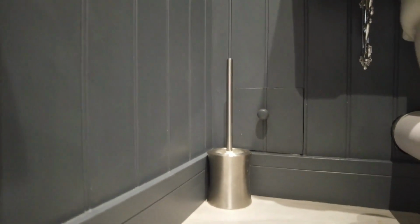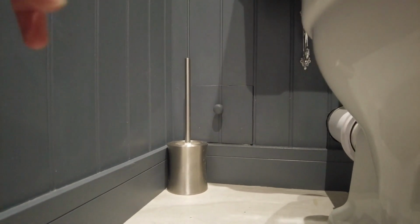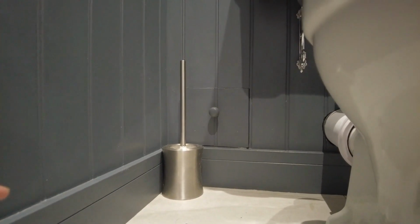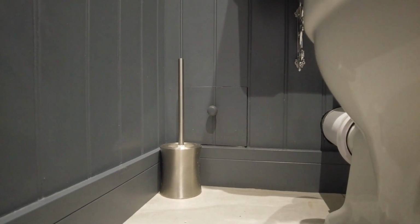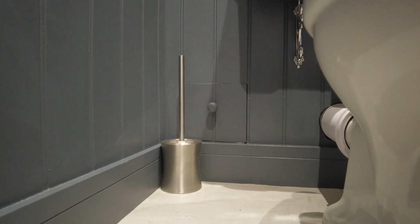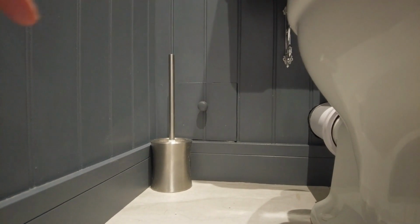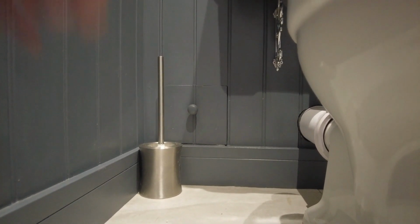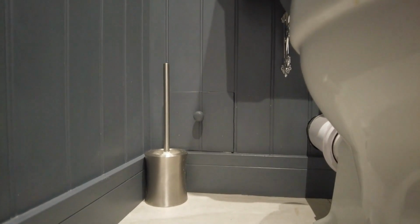From this corner, we just have our toilet brush. Very interesting. It's not the toilet brush I would ideally like. I have seen one in Marks & Spencer's, which I would like to get eventually, but it's £20. Do you pay £20 for a toilet brush? I don't know. I'm tempted to get it though because it is in keeping with the rest of the downstairs toilet. But for now, we've just got that one, which I think was from B&Q.